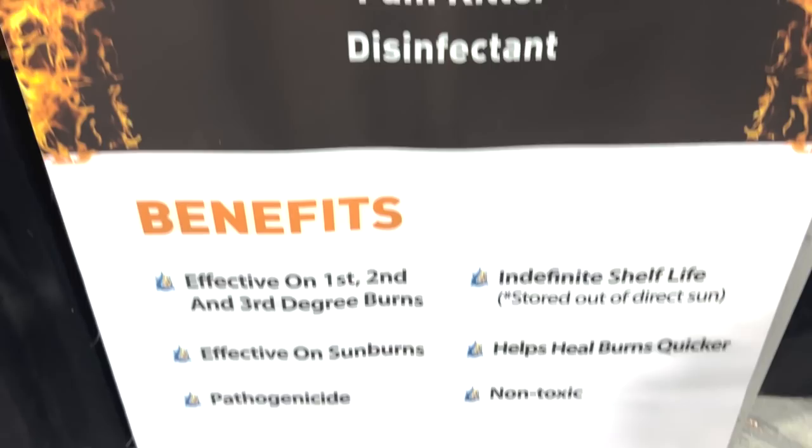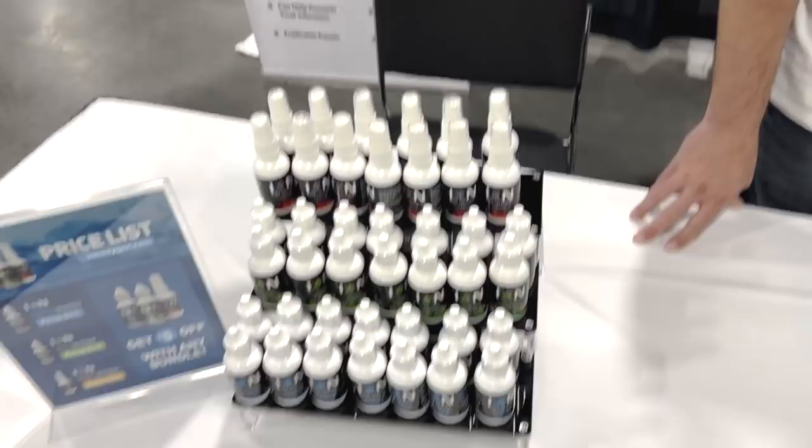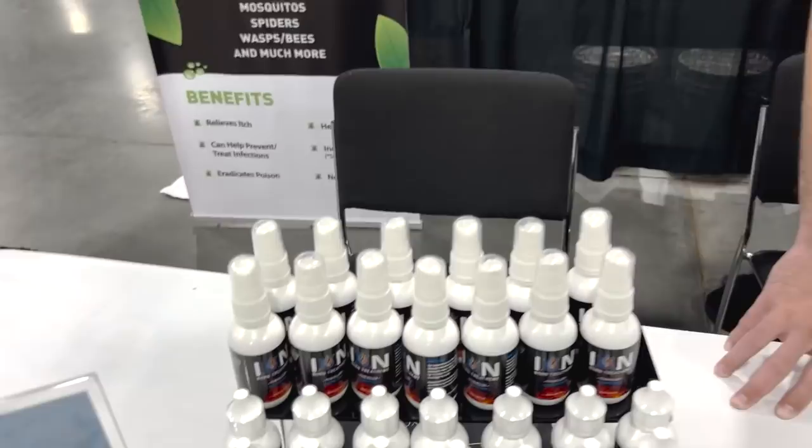So let's say you're a soldier in Ukraine and you're stuck in a steel mill and you can't get out and you're having to drink rainwater sitting in a ditch. Yeah. Okay. It would work. So this would test the water or purify it? It'll purify the water. It'll kill the bacteria. How many different types do you have here?